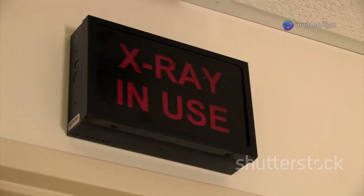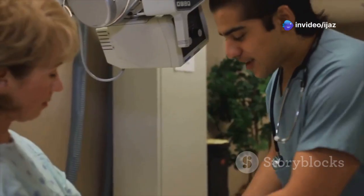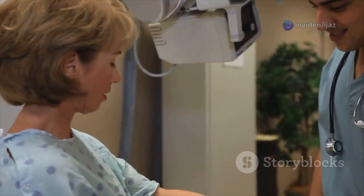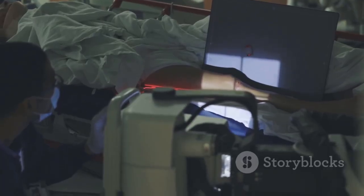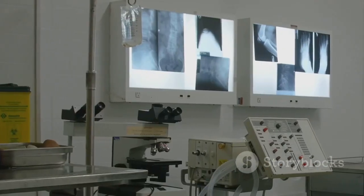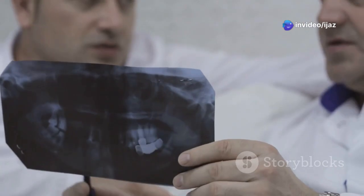The large X-ray machine stands ready, a silent sentinel. A technician explains the process in soothing tones. The patient must remain perfectly still for a moment. A click, a brief exposure to unseen rays. That is all it takes.